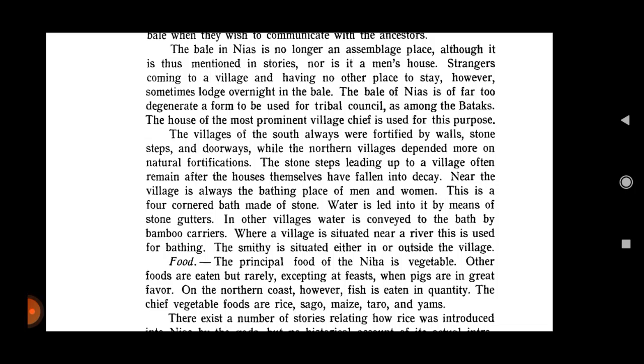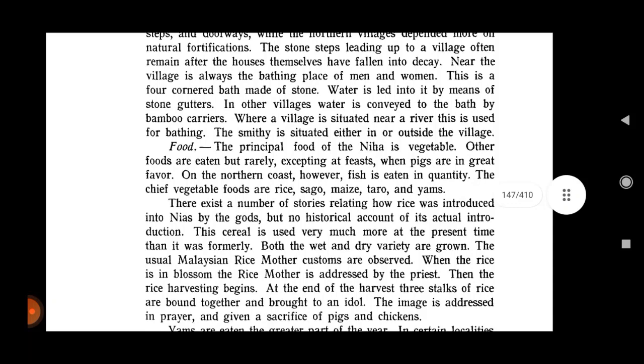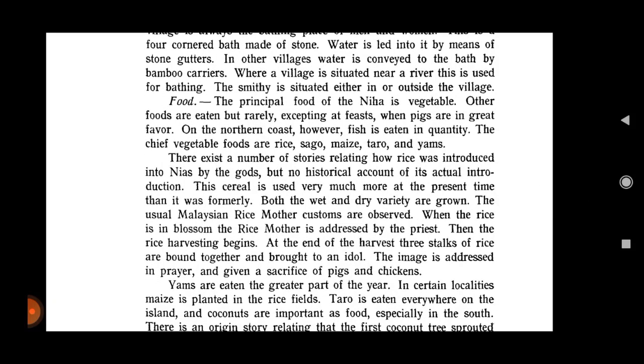Near the village is always the bathing place of man and woman. This is a four-cornered bath made of stone. Water is let into it by means of stone gutters. In other villages, water is conveyed to the bath by bamboo carriers. When a village is situated near a river, this is used for bathing. The smith is situated either in or outside the village.